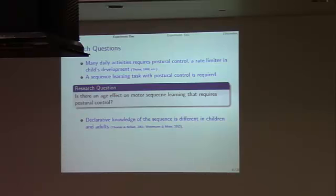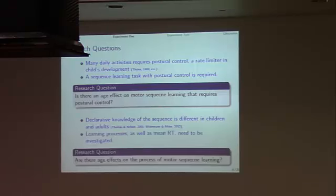So children do not know they learn a sequence, and sometimes they do not know they learn something. So if adults' learning is caused by declarative knowledge and the children's learning is induced by implicit knowledge, there must be a difference in the way they learn the sequence, which is one of our research questions.